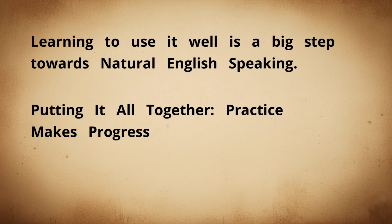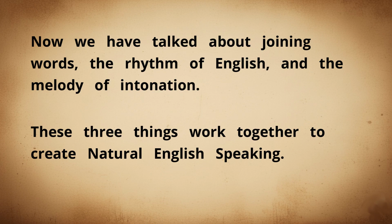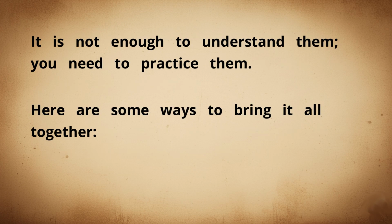Putting it all together, practice makes progress. Now we have talked about joining words, the rhythm of English, and the melody of intonation. These three things work together to create natural English speaking. It is not enough to understand them, you need to practice them. Here are some ways to bring it all together.